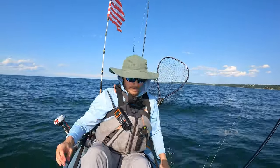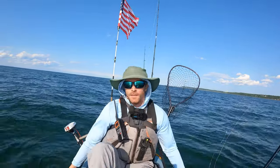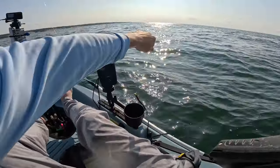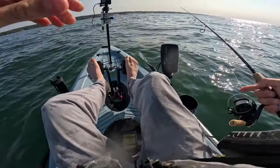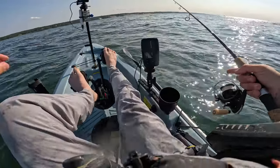All right. At least we got a snack. Let's try to upgrade it to a dinner. Jig worm's kind of getting a little messed up, but it still works. I think it's just cool to see that you don't have to have the scent on it.